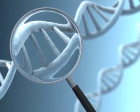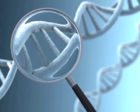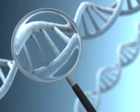Overall, genetic testing is a new and growing technology that can provide a wealth of information to patients and medical professionals, including nurses.